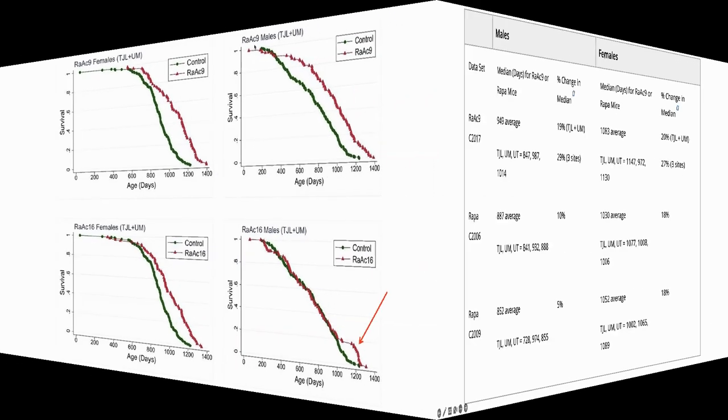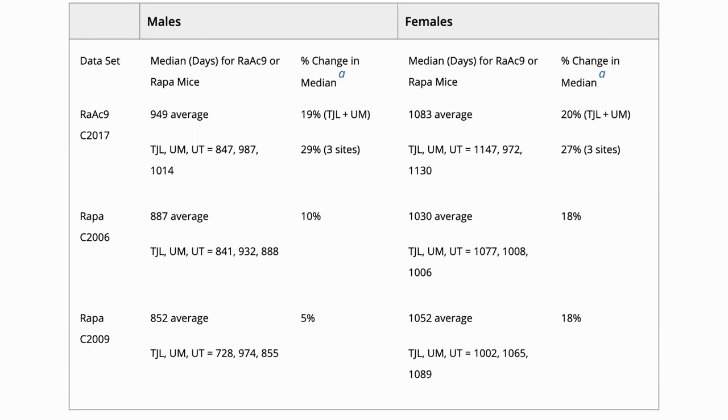One other question that they looked at was how did rapamycin and acarbose in combination compare to rapamycin only? Here we are comparing the results of this study with those from previous studies in mice from 2006 and 2009, which used only rapamycin. In both cases, the treatment was started at the same time, which is the 9th month. Using the number from the two sites, we see that it was an improvement from 10 or 5% to 19% in males and from 18 to 20% in females.